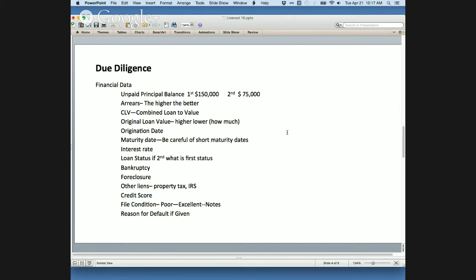So then we take a look at the original loan value. If you're looking at a loan that had a higher loan value and what you're buying is substantially lower, then you know that the homeowner has been paying on this and has paid it down quite a bit, and that is a very good sign of emotional equity, that the person wants to stay in their house. They've been there a long time, they're attached to it, they don't want to leave.